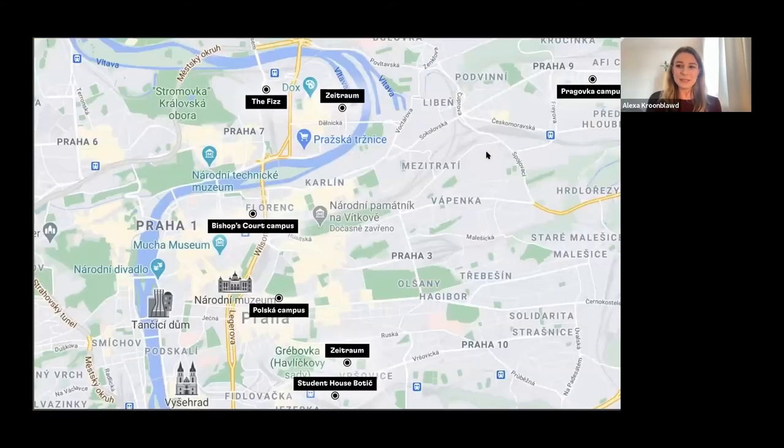So here on this map of Prague, you can see these different accommodation providers, but also where our campuses are located. In the middle of the screen, you can see our Polska campus. And then a little bit further down, we have that student house Botich where Tosca lives. And it's actually quite close to one of the Zeitrum locations.